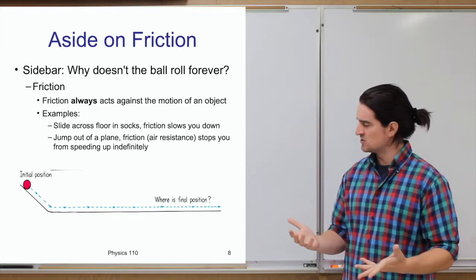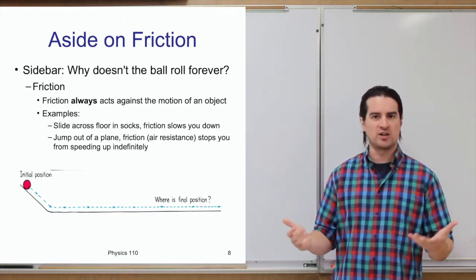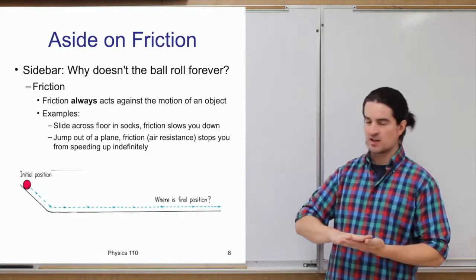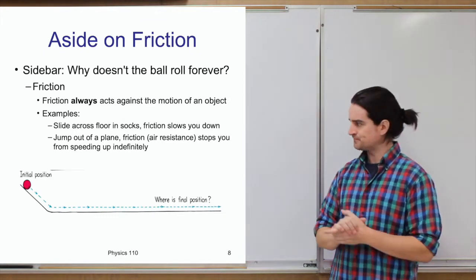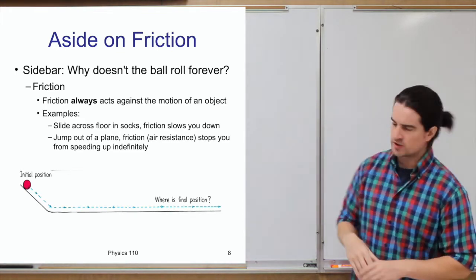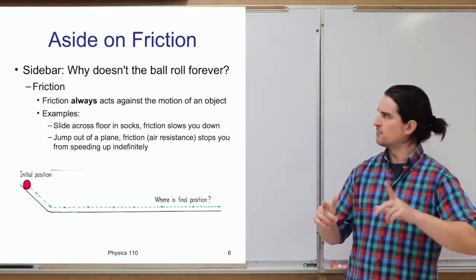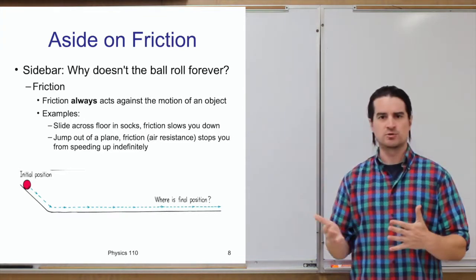That is because there is actually something acting on the ball. There's something that's trying to change the motion of the ball. Instead of it continuing to roll on forever, there's actually a force acting on it, and that force is a frictional force. And also a little bit of air resistance too, as the ball runs into the air in front of it. We're going to talk more about friction and air resistance, if not in the next lecture, then the lecture after that, so not too much about it now, but just to say that friction is something that always acts against the motion of an object.